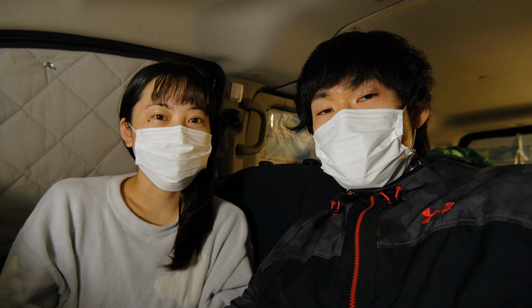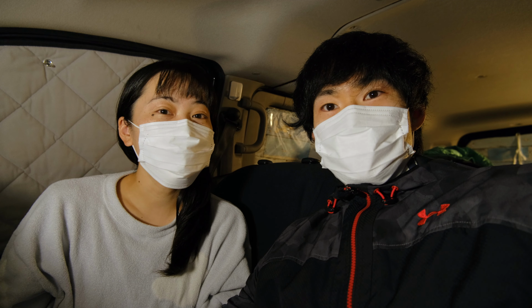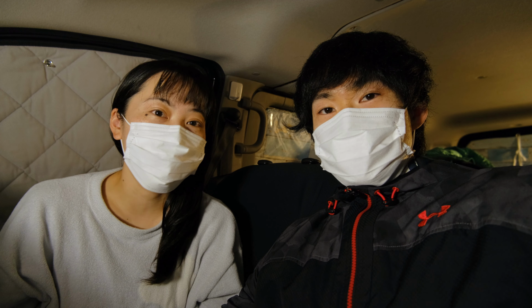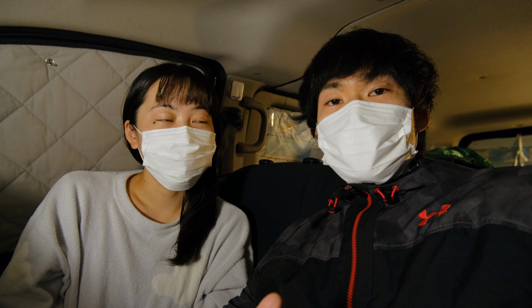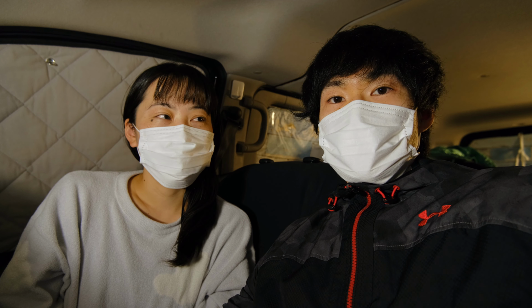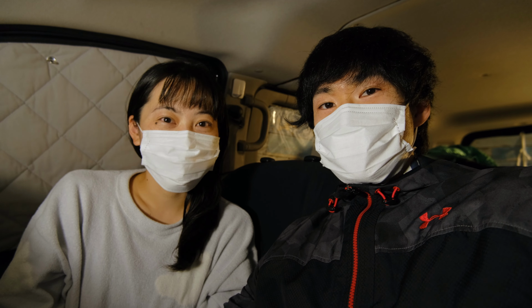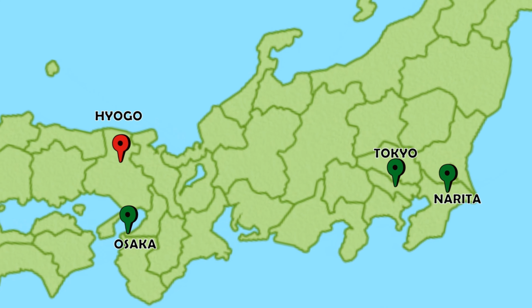Tomorrow, early in the morning, we'll show you the castle in the sky. Takeda Castle is known for its wonderful view with a sea of clouds. In the early morning during fall and winter months, a sea of clouds surrounds the castle, making it look like it's floating in the sky. Takeda Castle is located in Asago City, Hyogo Prefecture.